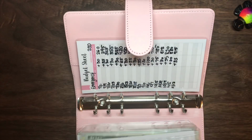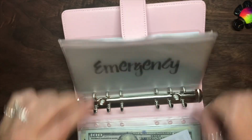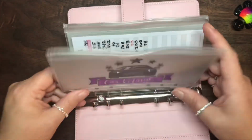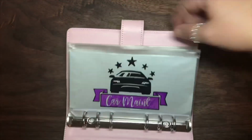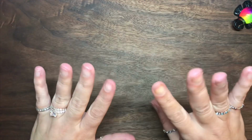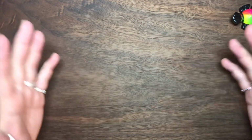Thank you guys for being patient with me. We'll get to this cash stuffing really quickly, I promise. Perfect. I will be labeling them just like I have my other binders labeled, but I figured I would do that off camera, save you the time. But I know why you came here, and it's to get to the cash stuffing, so let's go ahead and get to that.